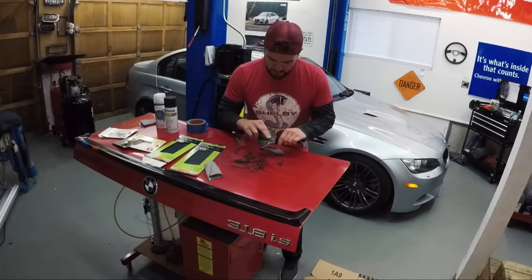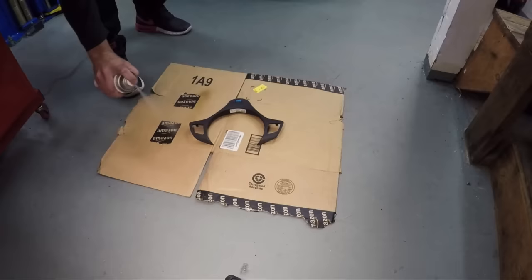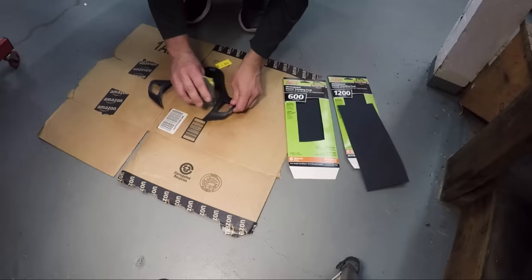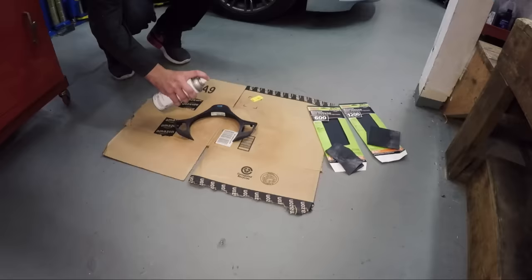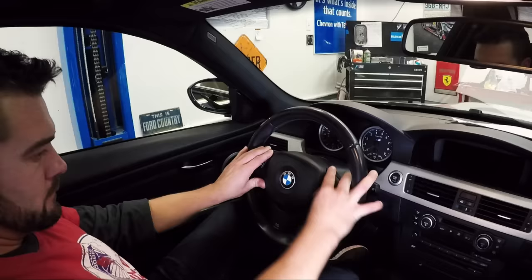All right, so now that we're done sanding, you're going to want to wipe off the steering wheel trim and then hit it with some primer. Two coats will do, waiting about 10 minutes in between. Once the second coat is fully dried, use the 600 and then 1200 grit sandpaper to smooth out the surface. Wipe it off, and then you're ready for paint. Big improvement. So screw in the T20 Torx bolts, clip in the trim, and you're done.